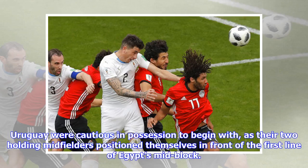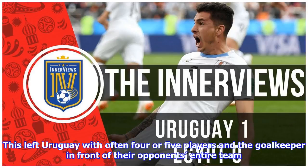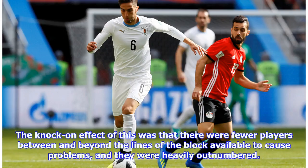Uruguay were cautious in possession to begin with, as their two holding midfielders positioned themselves in front of the first line of Egypt's mid-block. This left Uruguay with often 4 or 5 players and the goalkeeper in front of their opponent's entire team. The knock-on effect of this was that there were fewer players between and beyond the lines of the block available to cause problems, and they were heavily outnumbered.